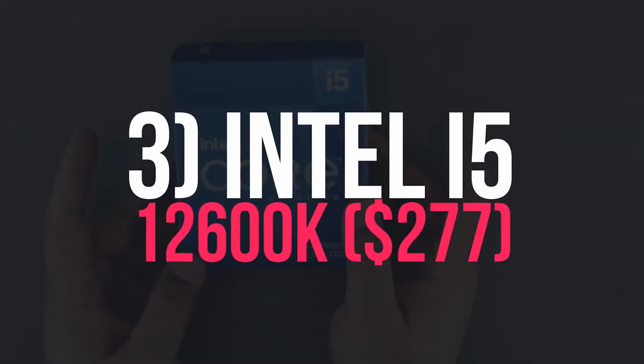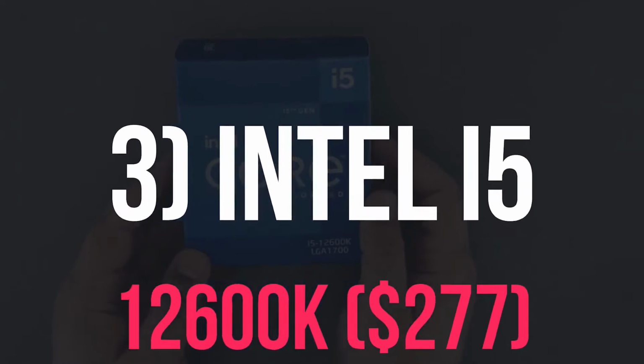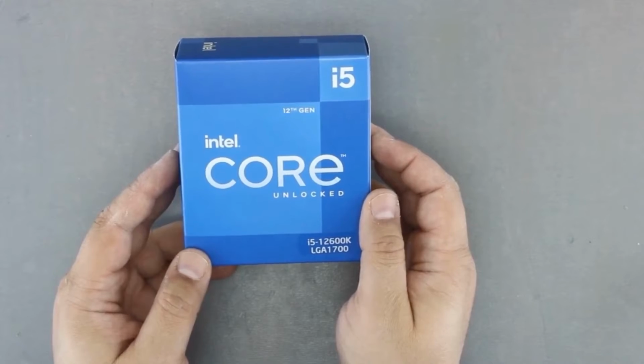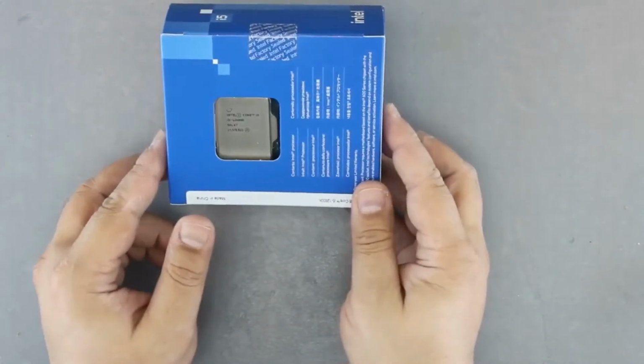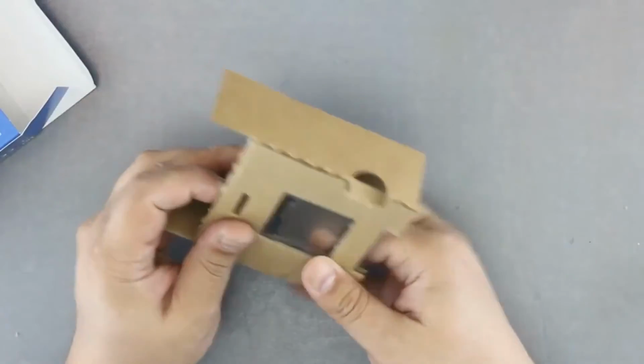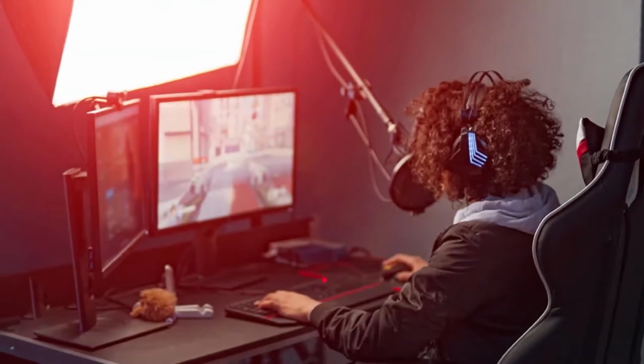Number 3. i5-12600K, $277. This is another value for money chip that will offer high performance and can be overclocked to further increase performance. According to many sources, it is the best chip for gaming in 2021.